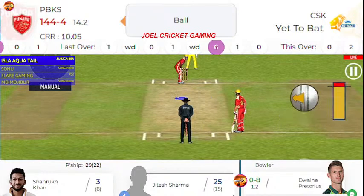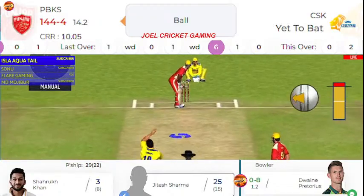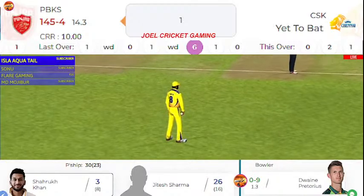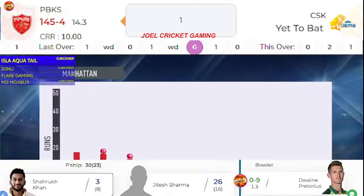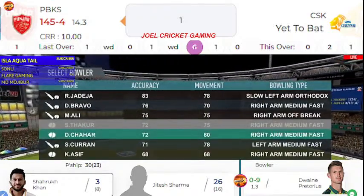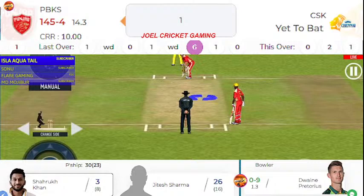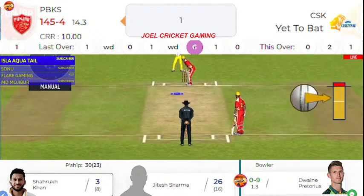Well, he has got the license to go here. Crowd is going crazy. Straight to fielder. Batsman looks comfortable playing that shot. Pacer introduced from the other end. A difficult field to bowl to. Bowler has to be very tight with his line and length.